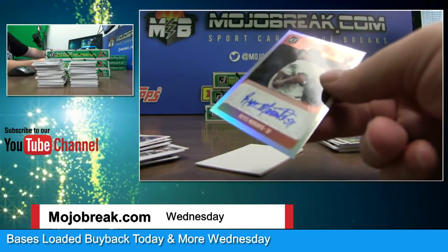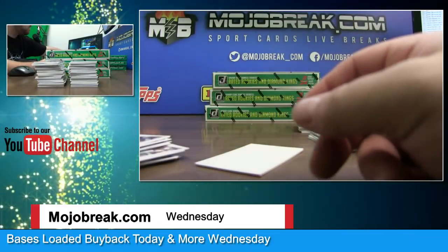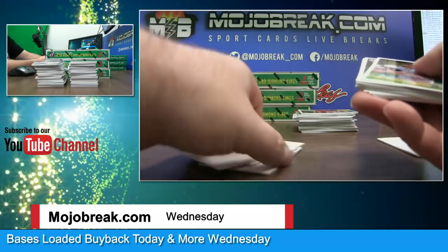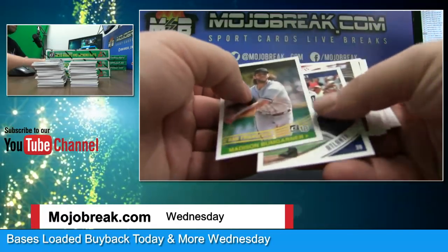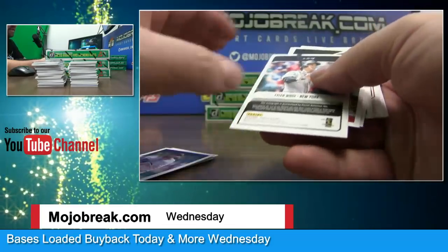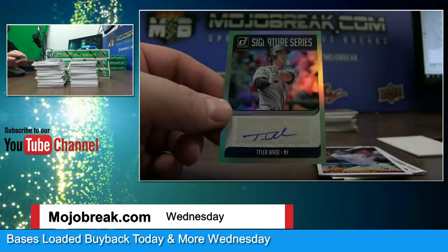Lincecum's not wearing 55 for the Rangers. Why? Was it taken? Well, Matt Moore, former Giant. He's on the Rangers? Yeah. Oh, he was traded for... And Tyler Wade for the Yankees.